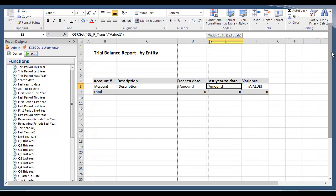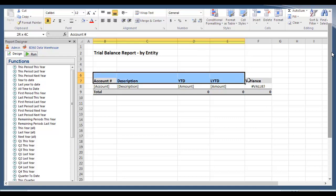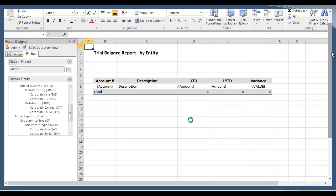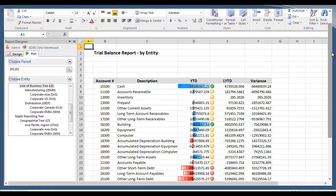What if I want to change the label to say I want this to read YTD versus last year-to-date? Maybe make them central. And let's run the report. So now you would see that with those quick changes, we're able to now have a little bit more formatted report going, and now you see it retained all of my changes.